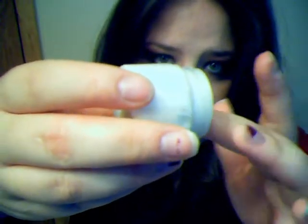I don't know if I have too much light going on or what, but it's a lot like Lush's type of consistency with a lot of their body lotions and stuff like that. It's practically the same type of consistency as Lush. And I'm telling you something, this one smells amazing.